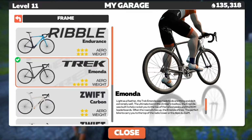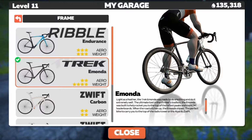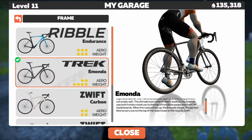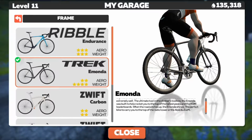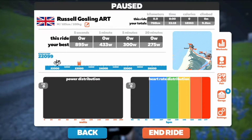Forget what my last time was, but I'll tell you at the end of the video. So, I think it was an hour and 25. So let's see if I can get up it. I've only got so long, I need to get this done. So let's get into it and get riding. Let's get up Alpe du Zwift. Let's forward until we're actually at the Alp.